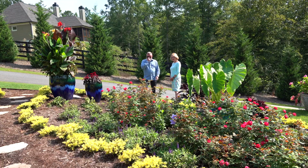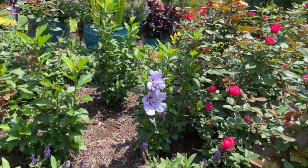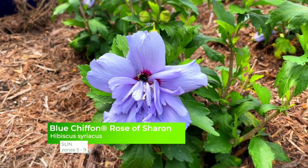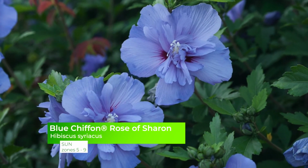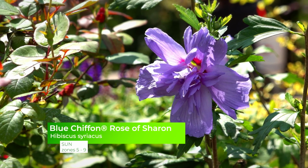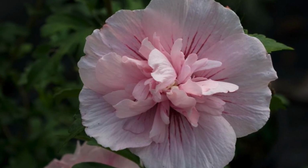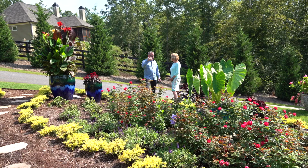A couple of other plants I think are well worth pointing out here. Kind of the star of the show is going to be Blue Chiffon Althea. So you think about the old heirloom Altheas that all of our grandmothers had. There's been a lot of work that's been done there. Blue Chiffon, I think, is one of the most impressive ones, and its sister, Pink Chiffon, if you want more of the pink shades. There's also double blooming ones, pink with variegated foliage. But Blue Chiffon, I think, has stood the test of time.